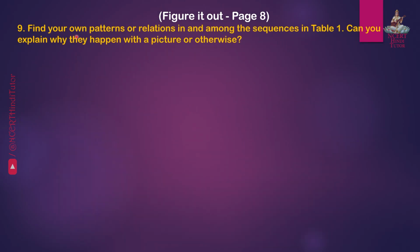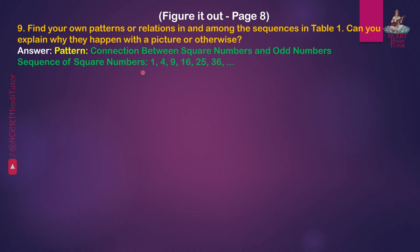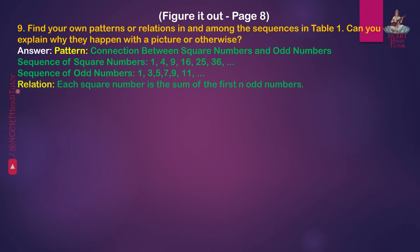Question 9. Find your own patterns or relations in and among the sequences in table 1. Can you explain why they happen with a picture or otherwise? Answer. Pattern. Connection between square numbers and odd numbers. Sequence of square numbers 1, 4, 9, 16, 25, 36. Sequence of odd numbers 1, 3, 5, 7, 9, 11. Relation. Each square number is the sum of the first n odd numbers.